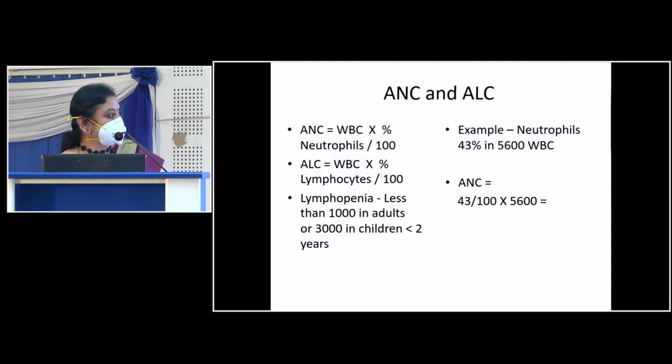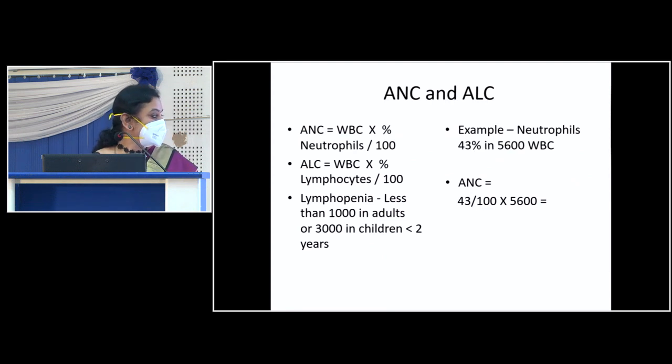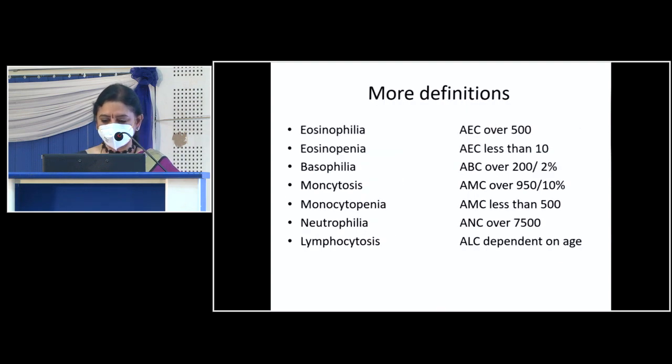And so this is ANC, ALC. I've just put an example of how you calculate. You look at the total WBC count, what is the percentage of neutrophils, and you calculate. So if it's 43% of 5600, you calculate the ANC. So if you're seeing anything that is low, it's abnormal, and younger children have more lymphocytes.